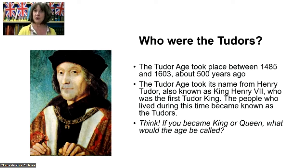So if you were king or queen, what would the age be called? My surname is O'Keefe. So if I was Queen Kate, my subjects would be called the O'Keefeans, and it would be the O'Keefe age, the great age of O'Keefe.